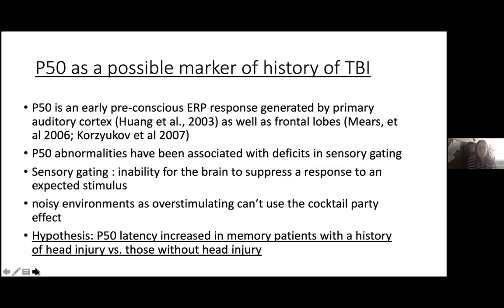P50 is an early or preconscious ERP response that's thought to be generated by primary auditory cortex as well as frontal lobes. And it's thought to be involved in a cognitive process called sensory gating. Sensory gating is the ability of the brain to suppress a response to an expected and repeated stimulus. An example of this from real life would be if you were at a cocktail party in a noisy environment and heard lots of people talking at once, having the ability to shut out all of that extraneous sound and focus just on your conversational partner and the conversation at hand would be an example of effective sensory gating that we all put into practice.